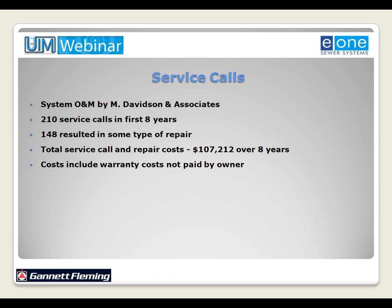This cost, however, also includes warranty costs that were not paid by the system owner. In other words, the warranty on the pumps that was purchased as part of the procurement contract, if a pump was repaired and it was covered under warranty, the cost associated with that repair was still documented, because what we wanted to do here is try to present what the actual costs were holistically in the total dollar amount, not necessarily just out of pocket for the owner.